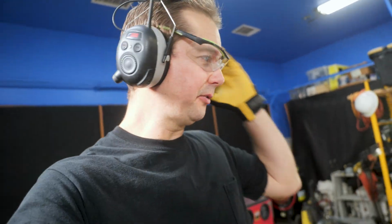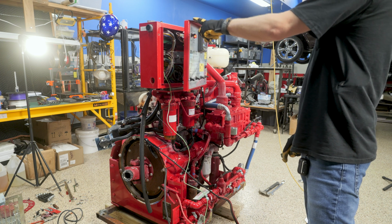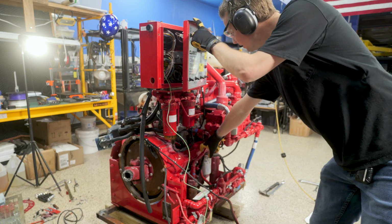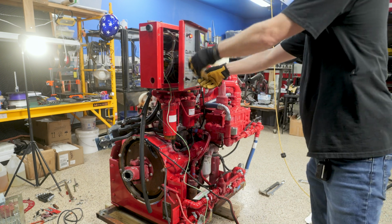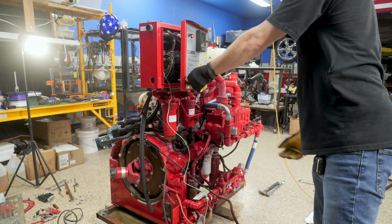All right, earmuffs, eye protection, fire extinguisher over there. Let's see what it does. Manual run. And we're gonna go with starter number 2. Primer. Here we go. Oh!